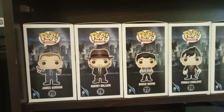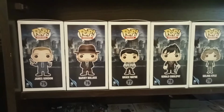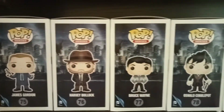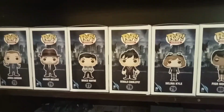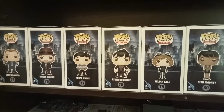Moving on, we have quite a bulky part of my collection, which is Batman and Gotham Funko Pops. I have all the Gotham set, as you can see, so I won't turn them round for you, but we have Jim, Harvey, Bruce, Oswald, Salina and Fish Mooney. That's the only Gotham ones they released. I wish there was a Riddler and a Zsasz and some more, but beggars can't be choosers, I suppose.